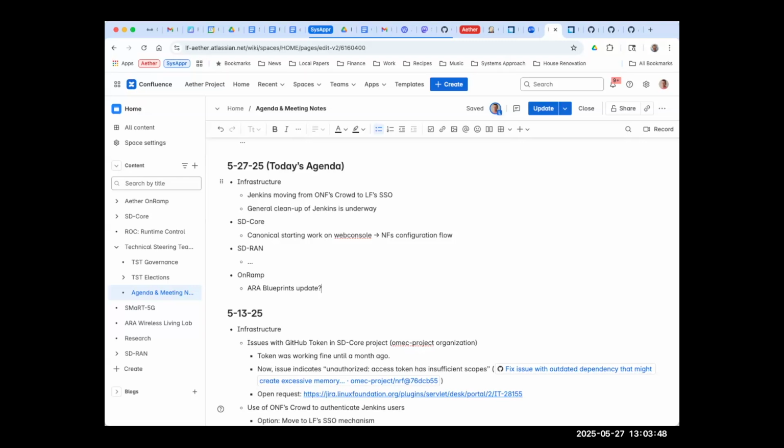I can give a quick update on the work that's underway on infrastructure. I mentioned it at the last meeting, but we decided to shift from ONF's Crowd to LF's single sign-on machinery. So you'll be able to get to Jenkins through your LF account, which for starters will make it easy for anyone with an LF account to have read access, and you can see what's going on in Jenkins.